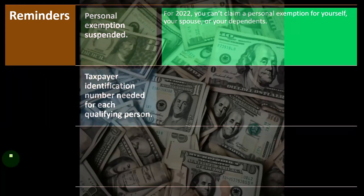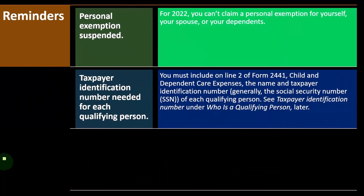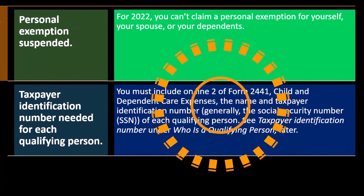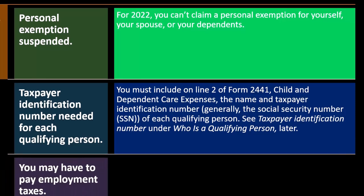So taxpayer identification number needed for each qualifying person. You must include on line two of form 2441, child and dependent care expenses, the name and taxpayer identification number, generally the social security number, SSN, of each qualifying person. See the taxpayer identification number under who is a qualifying person. We'll talk about that later, but clearly, if you're gonna be having a credit related to a qualifying child for these expenses, then you're gonna have to give them a number related to them because the IRS sees them as a number, typically the social security number.